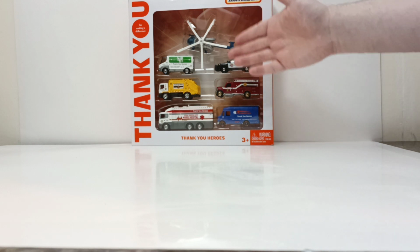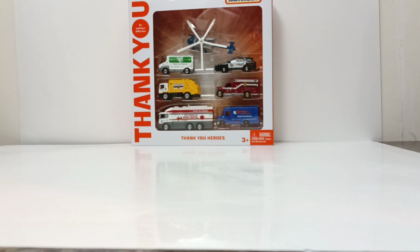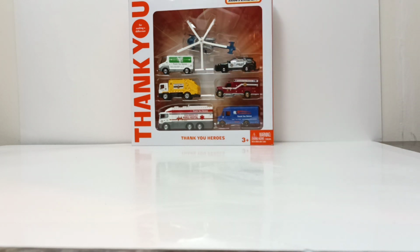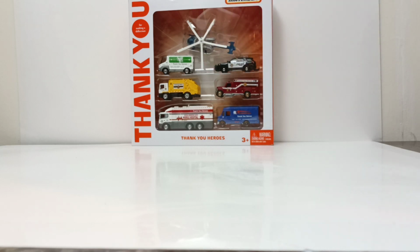pandemic. So we have a news helicopter for the news networks. We have a grocery store delivery vehicle for obviously our grocery store workers, a police car for our police officers, a garbage truck for our sanitation workers, obviously an ambulance for our paramedics. We have a package delivery vehicle for Amazon, UPS, FedEx, that kind of thing, and then our mobile hospital for representing our ER technicians, our nurses, hospital staff.